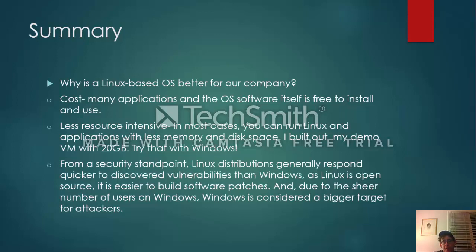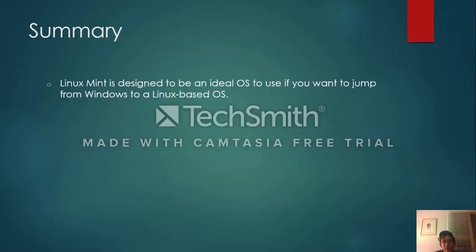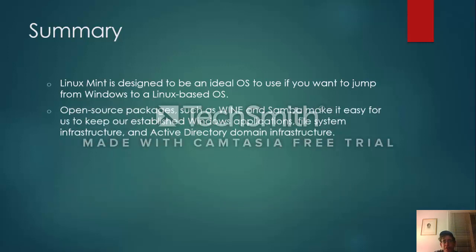Also, open source packages such as Wine and Samba make it easy for anyone who's dependent on Windows file systems or Windows applications, anything Windows-based. They'll be able to make that conversion, that jump, quite easily and quickly with those two programs that let you use them in combination, between Windows and Linux, rather seamlessly.